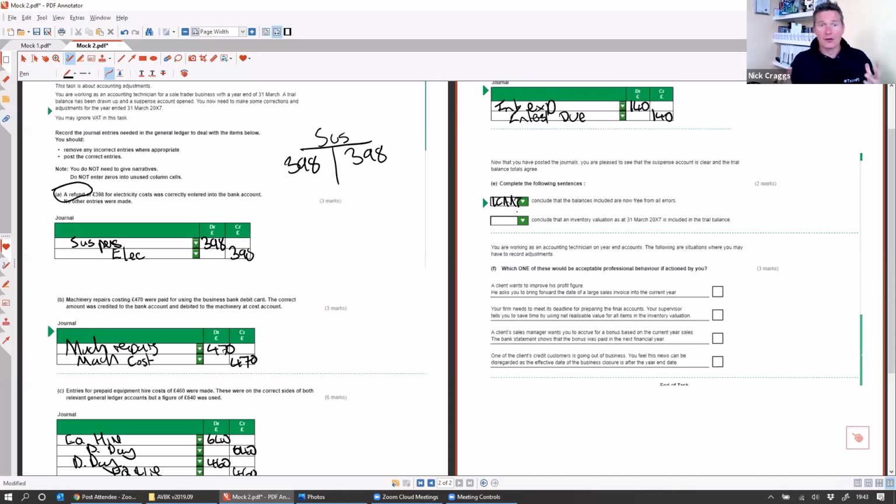And then last one, yes or no, can you conclude that the inventory valuation at the year end is included in the trial balance or not? Now remember, what's the double entry for entering closing inventory? It's the same answer, so I assume everyone's answered it. So the entry for, that's right, Becky's statement of financial position. Becky's exactly right.